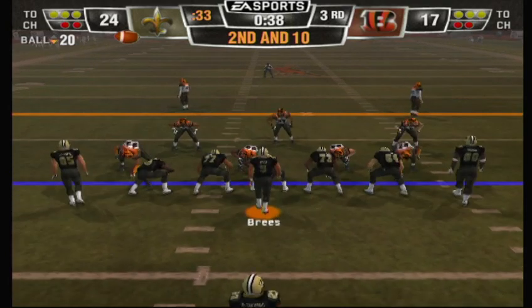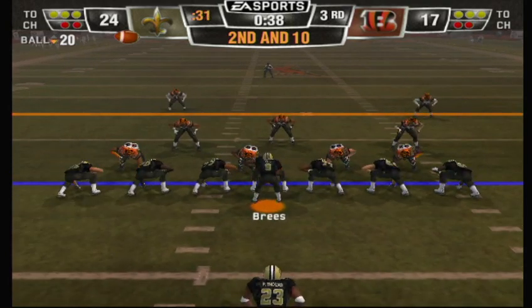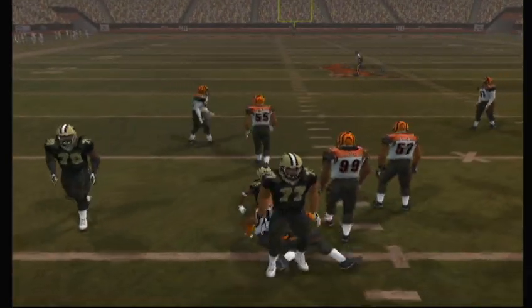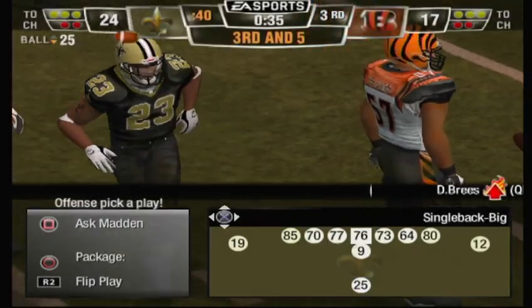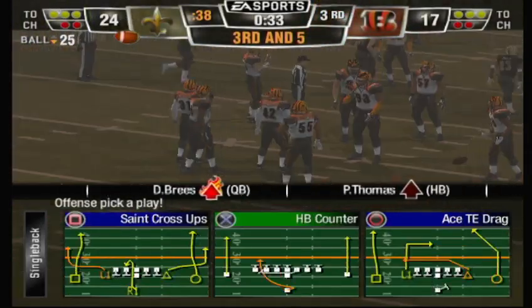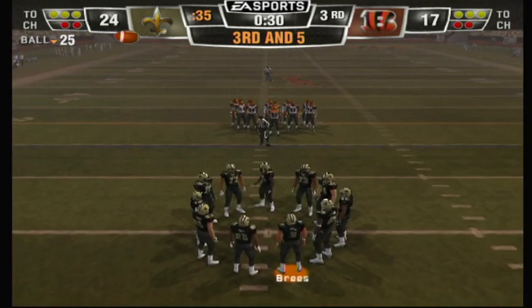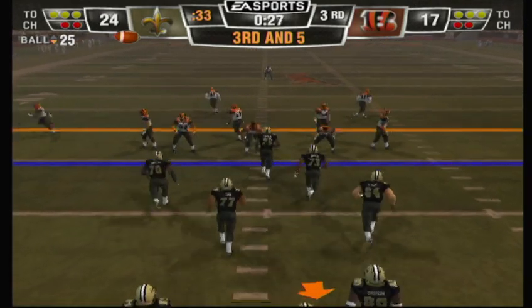A five-yard gain on the play. Third and five right here. Ball on the 25-yard line.